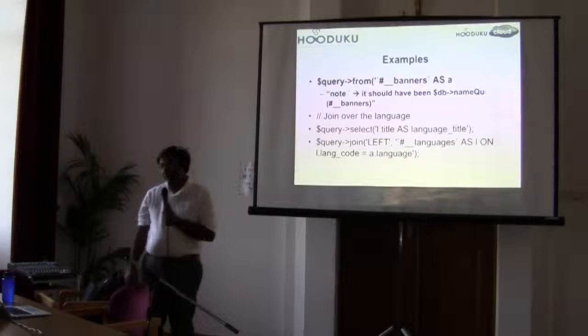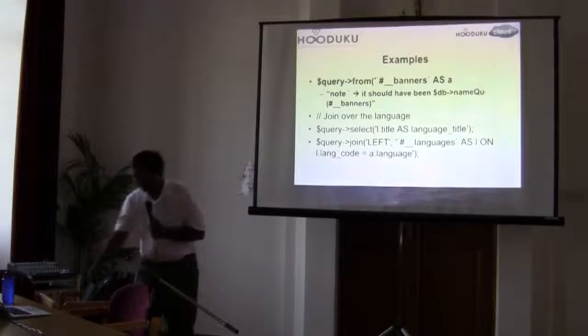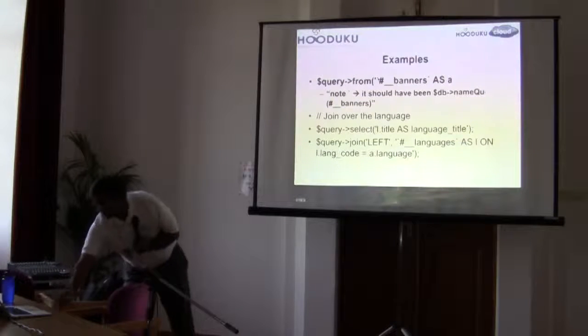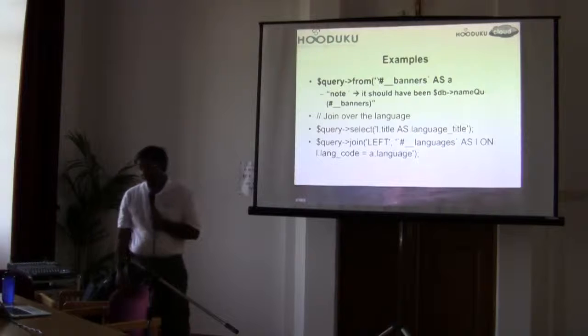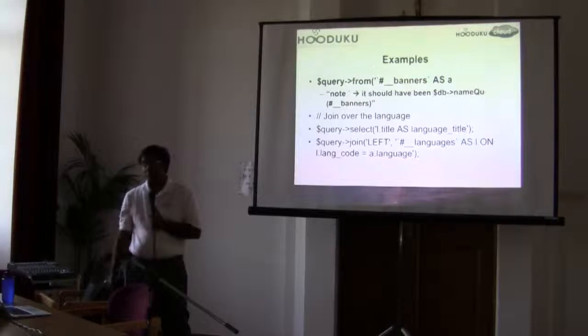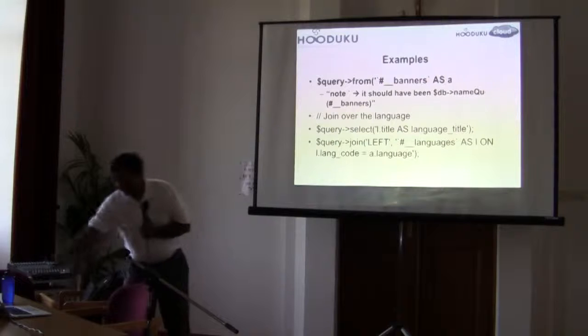And if you want to select something from a database, you can always do query from banners. Here the only issue is that this part is specific to MySQL. None of the other databases support that. So we have overridden some of these methods for name quote and all that. So use that method to override or generate those queries. So it's the same thing.